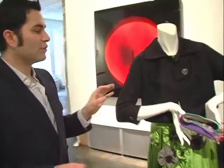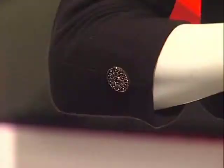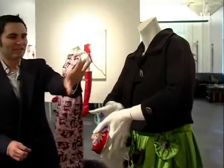The difference is this one's made in a really beautiful black cashmere, imported cashmere. So again, continuing with the theme of adornments, I have incorporated these Czech glass buttons that are really, really gorgeous, and they create a nice triangular effect on the jacket when you look at them.